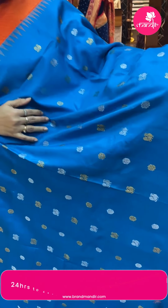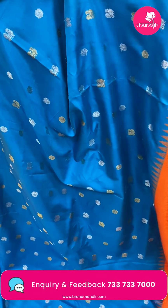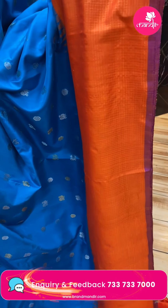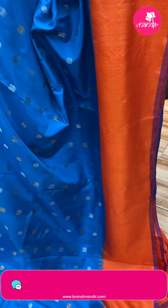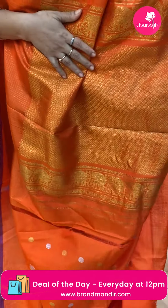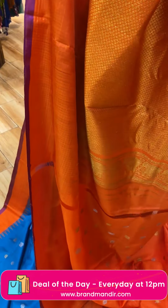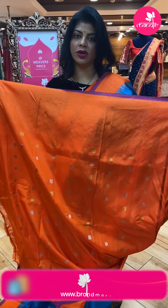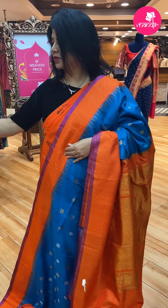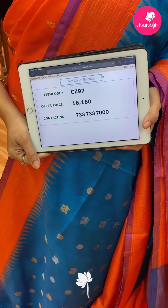Blue and orange. Peacock buttas and florals, both gold and silver zari. Border is contrast, zari checks and temples with purple edge contrast. Pallu contrast with diamond brocade along with the elephant borders. Blouse contrast with buttas and border. Saree price 16,160, CZ 97 is the code.